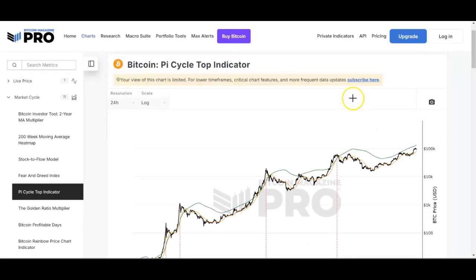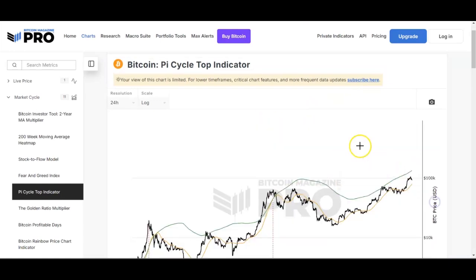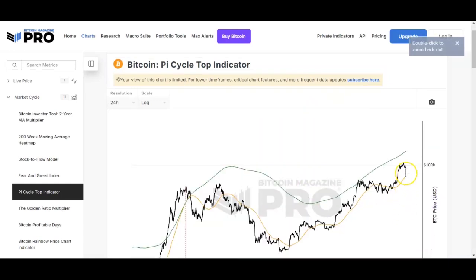Now, Pi Cycle top indicator, guys. I'll zoom in again. Still pretty far away, guys. Nothing to worry about. I still think we have about 6 months for this.